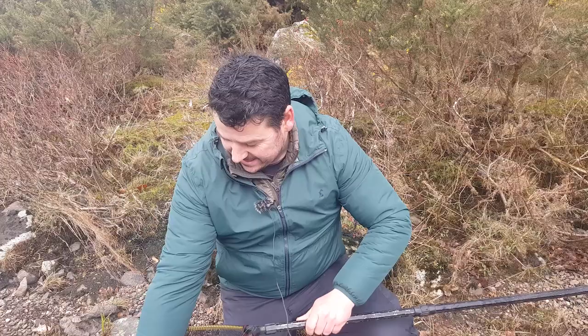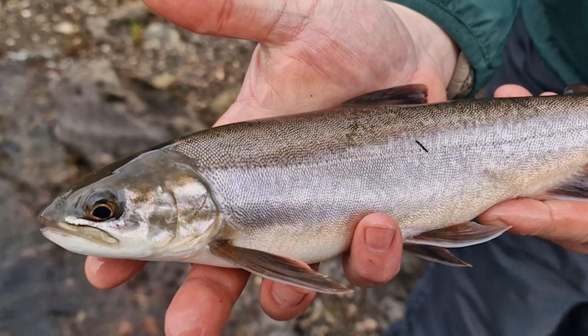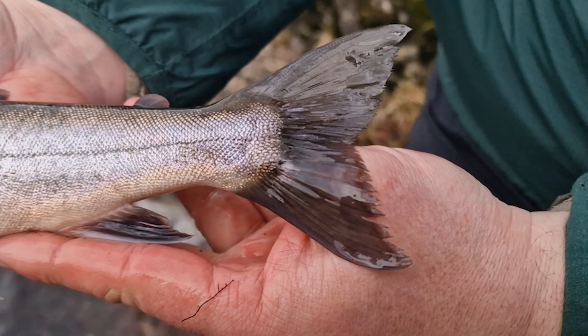It's not the brightly coloured male that we do love to catch here. It is a lovely fish all the same. Little female Arctic char. Lovely conditioned fish. A lot more silver than the males. Now hopefully we will get a male later on, we can have a wee look at that as well. But yeah, Arctic char, straight away. Can't really complain about that.